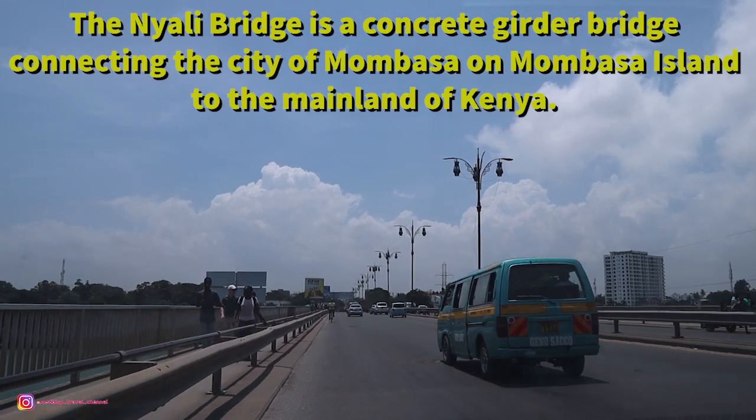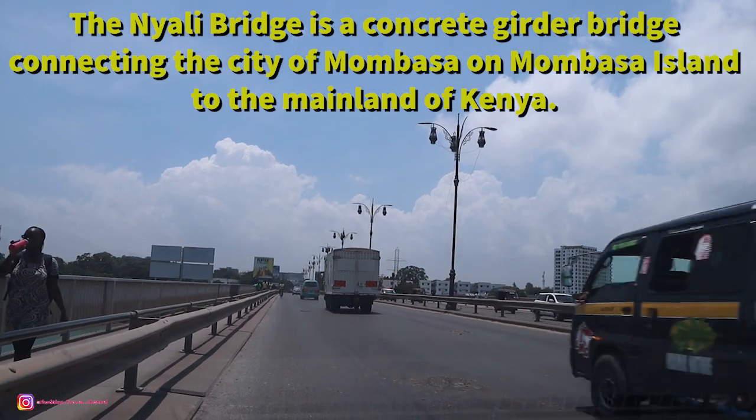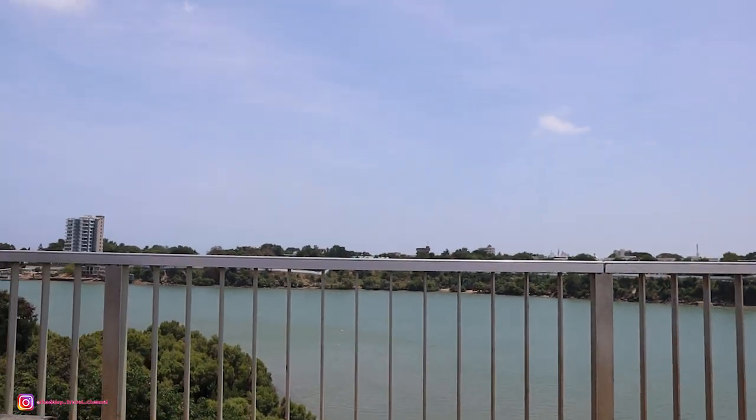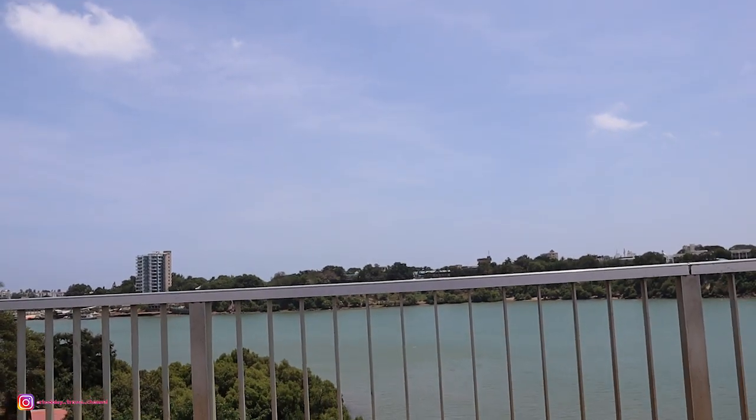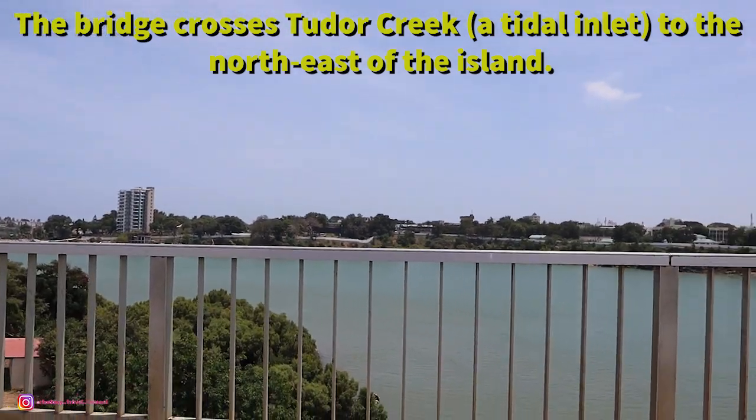The Nyali Bridge is a concrete girder bridge connecting the city of Mombasa on Mombasa Island to the mainland of Kenya. The bridge crosses through the creek to the northeast of the island.